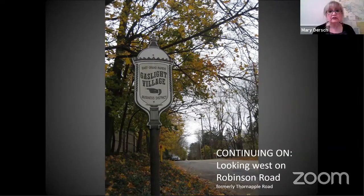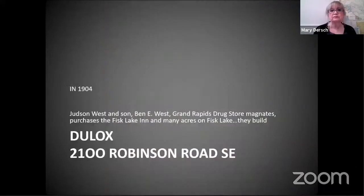Let's continue on looking west on Robinson Road. And here is that old street sign that now is in the East Grand Rapids History Room, and hooray for me. Formerly Thornapple Road, Robinson Road now.